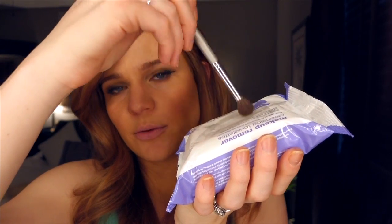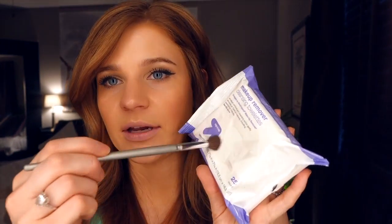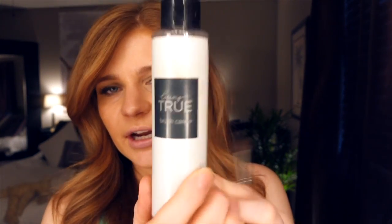And if I need to clean a brush after I just got done, I'll just take it and brush it off on that towelette. And that towelette has the makeup remover in it. It has moisturizer in it. That's a really easy way to keep your brushes clean on a regular basis. Or you can get a brush cleaner. This is from True. And it's called Brush Care.